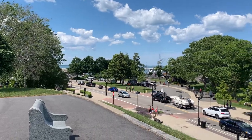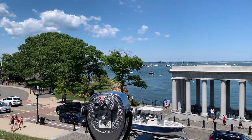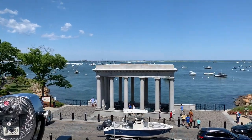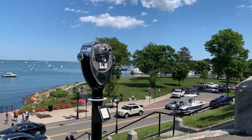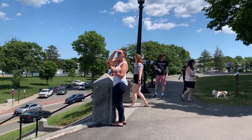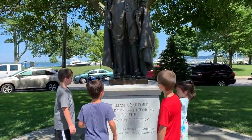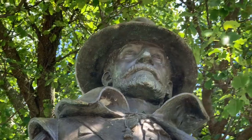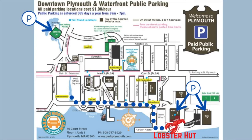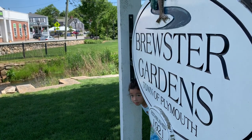The portico is far more impressive than the actual rock. After Plymouth Rock, cross the street and head into Brewster Gardens and follow the path along the brook toward the Jenny Gristmill.